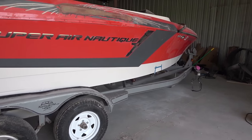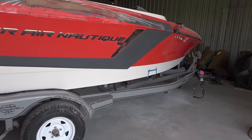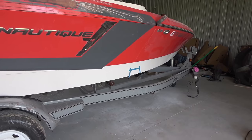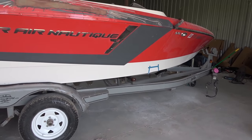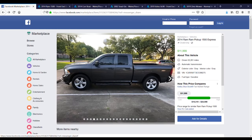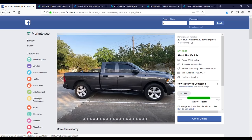But before I did that, I went to Facebook Marketplace to find a local deal that I didn't have to rebuild and that I could just get and drive. And I found this 2014 Dodge Ram pickup for $12,000, 52,000 miles. I mean, what's not to love about this? This is perfect. Shoot, I paid more money for a wrecked one, which you'll see here a little bit later.